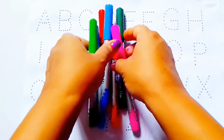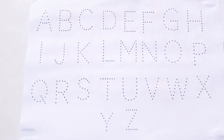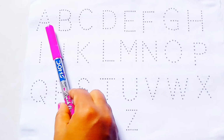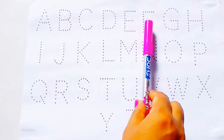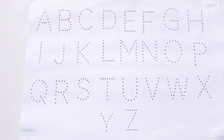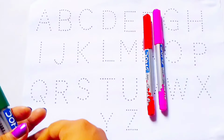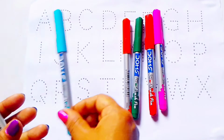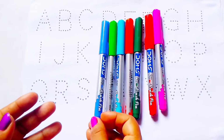Today we are learning alphabets writing. A for apple, B for ball. A, B, C, D, E, F, G, H. Pink color, red color, dark green color, orange color, sky blue color, green color, blue color.